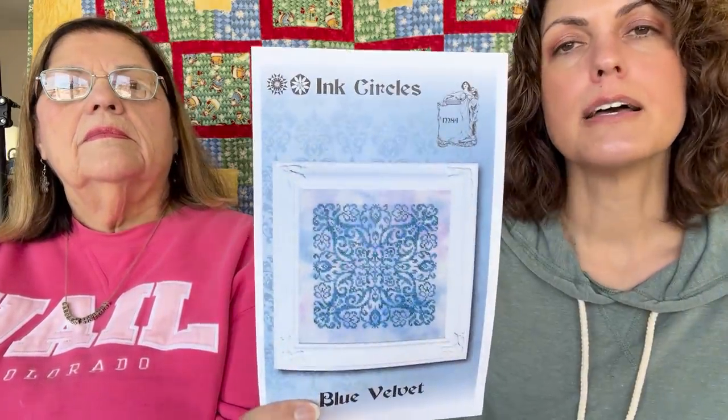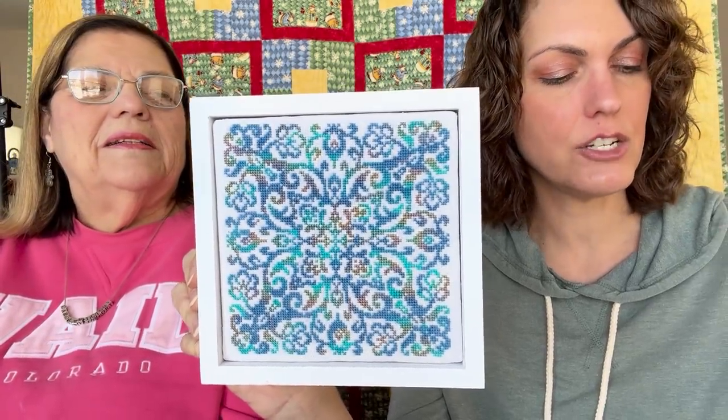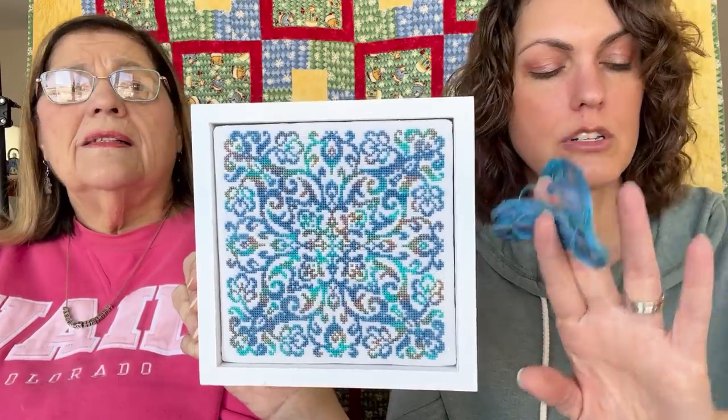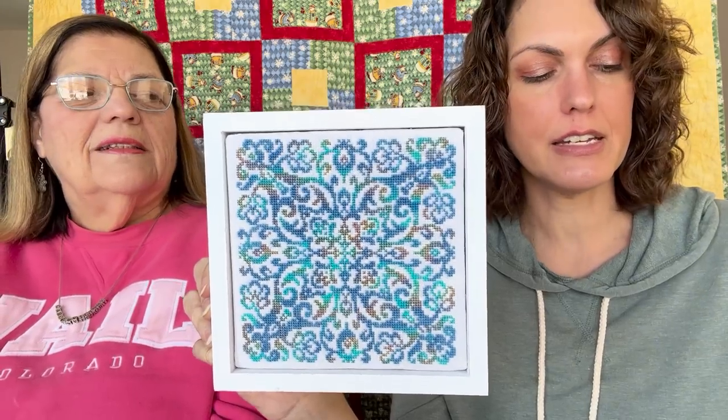Yeah. And then my third FFO, I told you guys last time this would be done, and I finished it off. This is Blue Velvet by Ink Circles, and I am stitching this as a shop model for Persnickety. I'm stitching it on 32 count Lugana Silvery Moon, and I just finished it this morning, and I hope it doesn't fall out while I'm holding it. I put Velcro in, and this is stitched with Wildflowers, Twilight is the color. And it does take two skeins. So if you're going to do it, make sure you get two skeins of that.